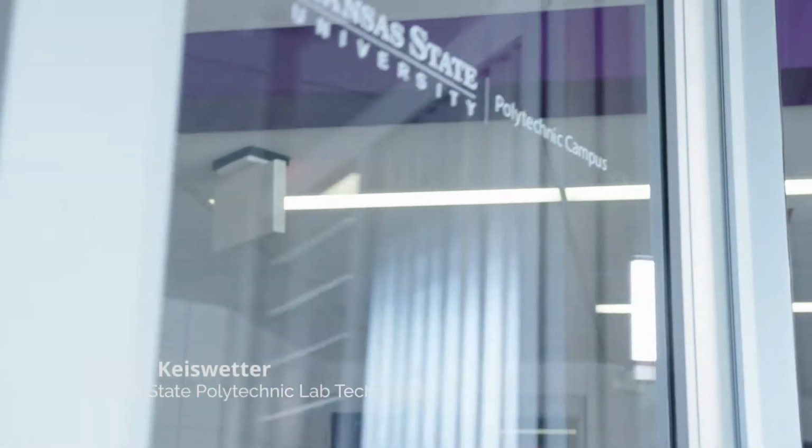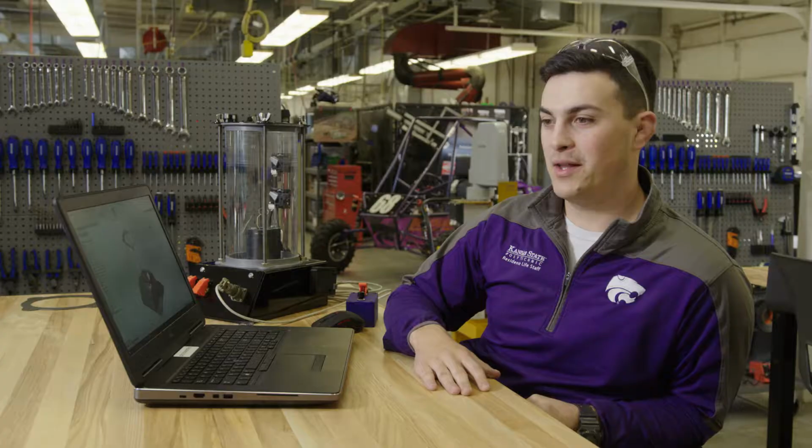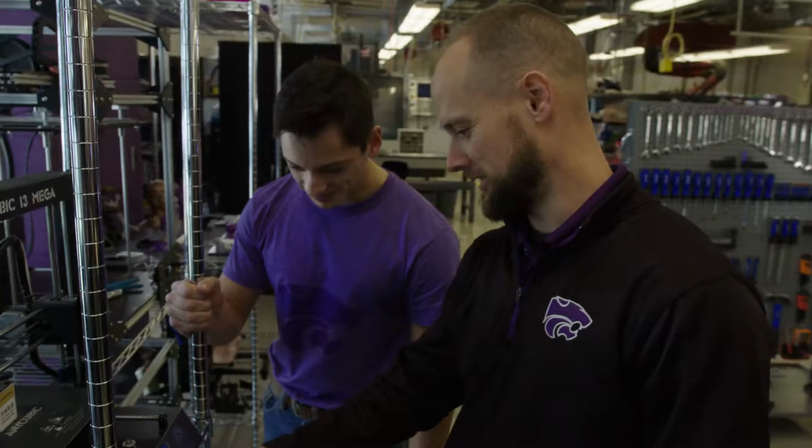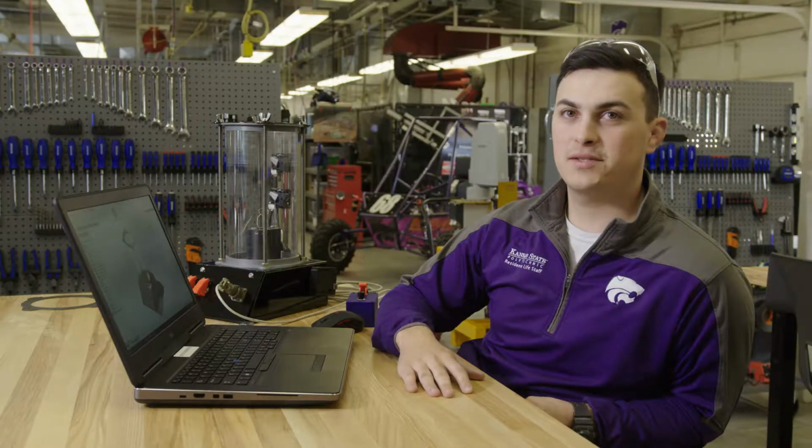Welcome to the engineering lab here at K-State Polytechnic. This is definitely not the typical classroom. A lot of the stuff you're doing here, it's not reading out of a book, obviously. You have your machines that you're working on and you're making different projects.